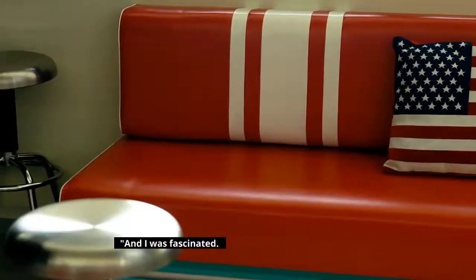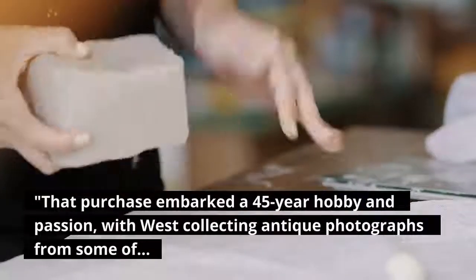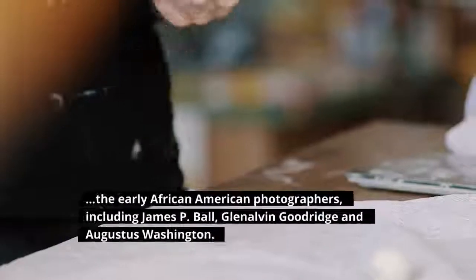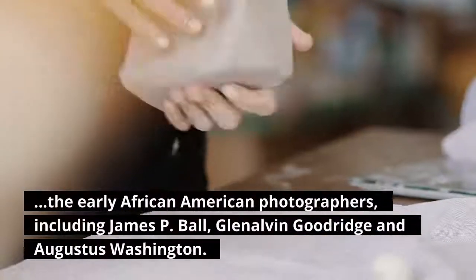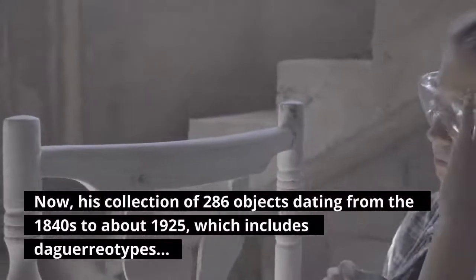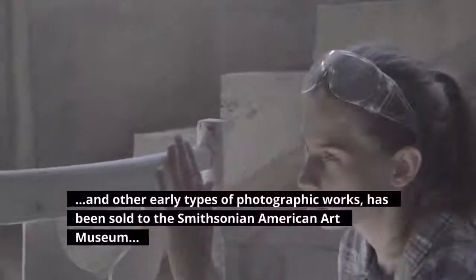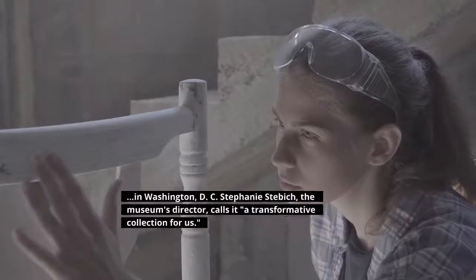"And I was fascinated." That purchase embarked a 45-year hobby and passion, with West collecting antique photographs from some of the early African American photographers, including James P. Ball, Glenalvin Goodridge, and Augustus Washington. Now, his collection of 286 objects dating from the 1840s to about 1925, which includes daguerreotypes and other early types of photographic works, has been sold to the Smithsonian American Art Museum in Washington, D.C.